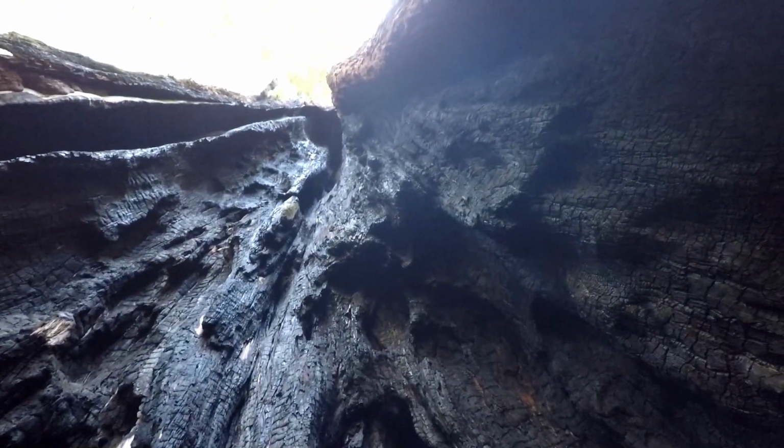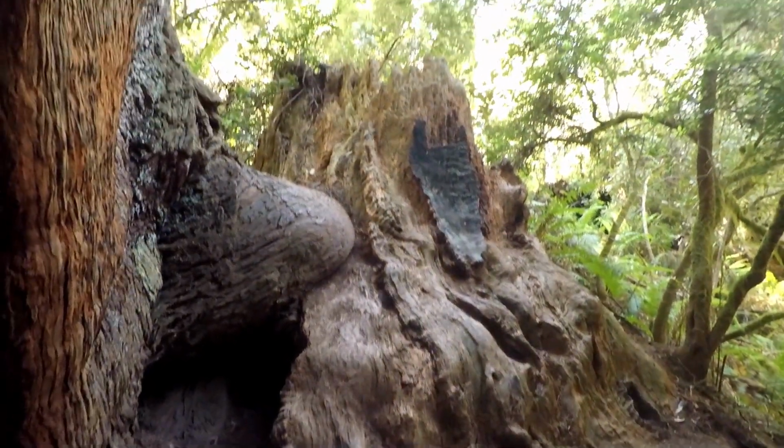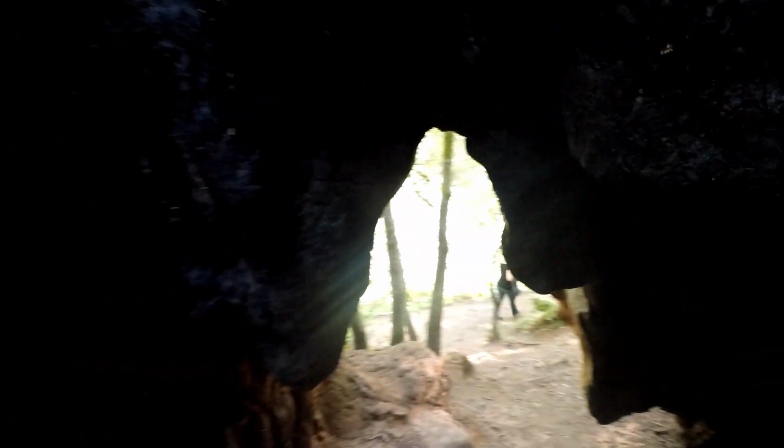I'm literally standing in the tree. Look at this. If you can see it, it is burnt to a crisp. All in here, that'll give you a little bit of light. And up. And of course, back here, this was probably a part of it. Very crazy.